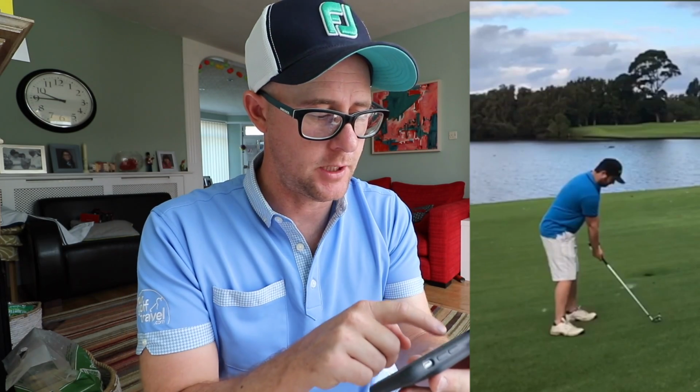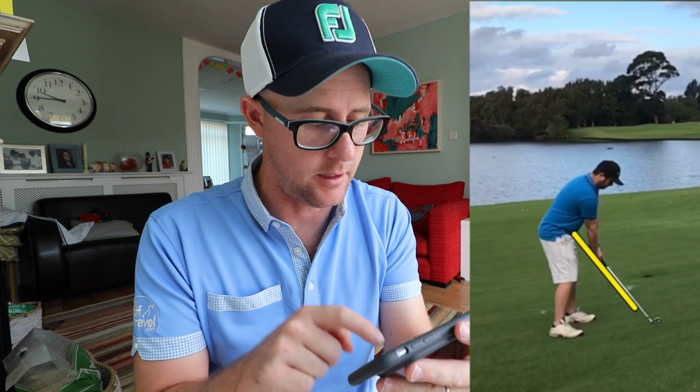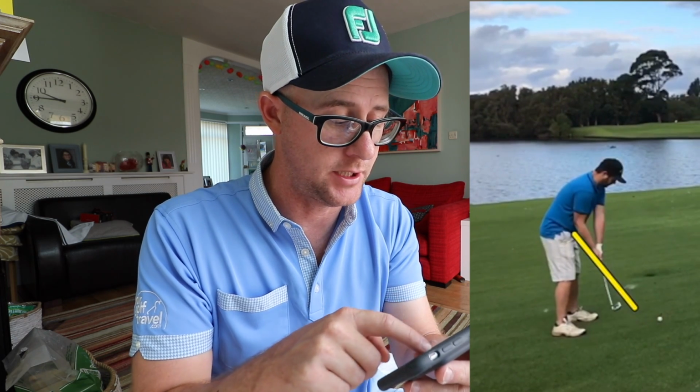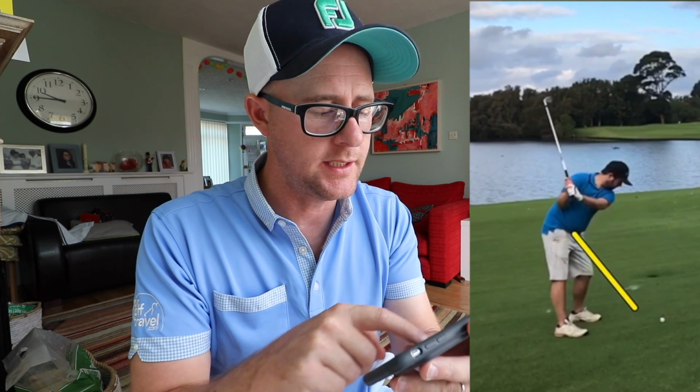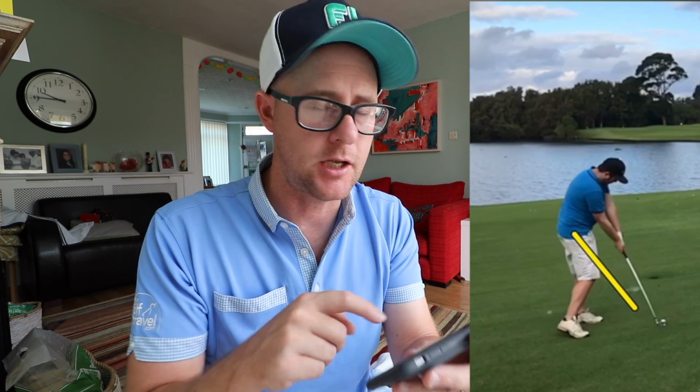So today's swing I've chosen, not because we haven't looked at this before, I think we've looked at this many times, but more to discuss A, how this guy can fix, which we've talked about lots of times, or kind of have an idea of how to change things, but B, why we see the same reoccurring problems time and time again. It's such a common issue here.